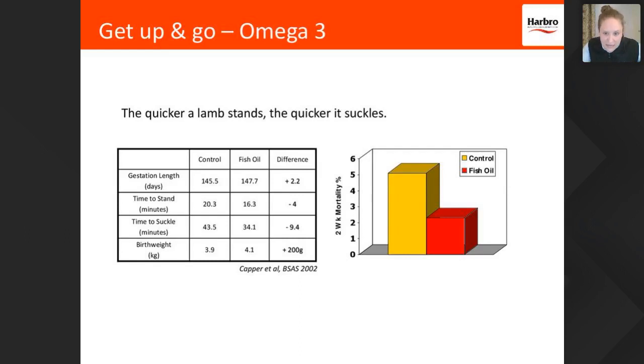They took less time to stand, and we know that if a lamb is quicker to stand, it's quicker to find a teat, it's quicker to suckle. And the quicker that we get the feed into it, the colostrum into it, the quicker it's getting its immunity, the quicker it's getting its energy, and we're less likely to have cases of mortality. The little graph on the right-hand side there shows you that these lambs whose ewes had been fed fish oil pre-lambing, from day 2 to day 14 were less likely to die. Okay, so the 2-week mortality rate was lowered as well. Fantastic.